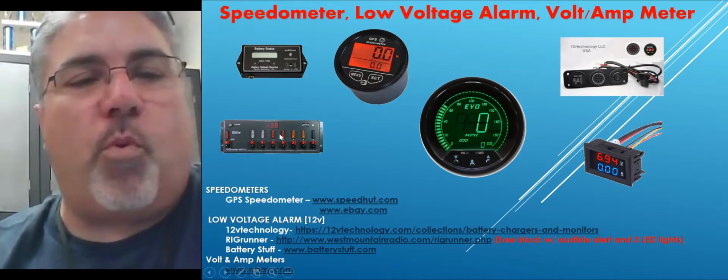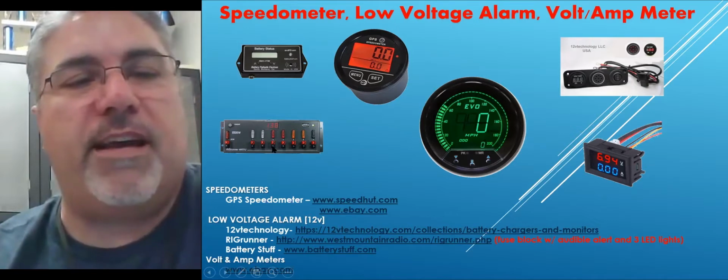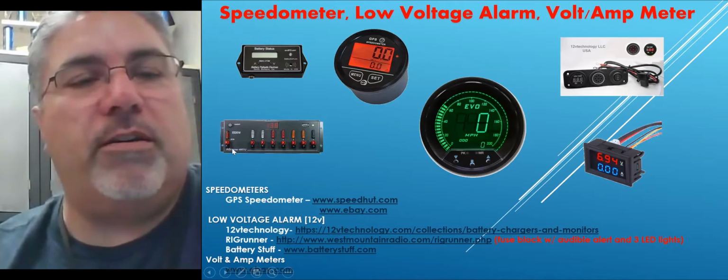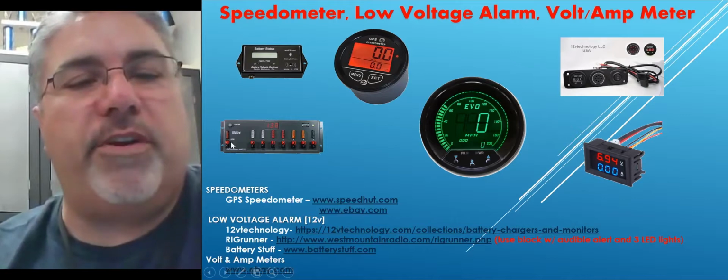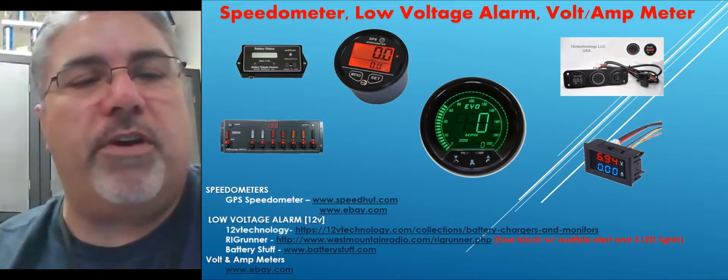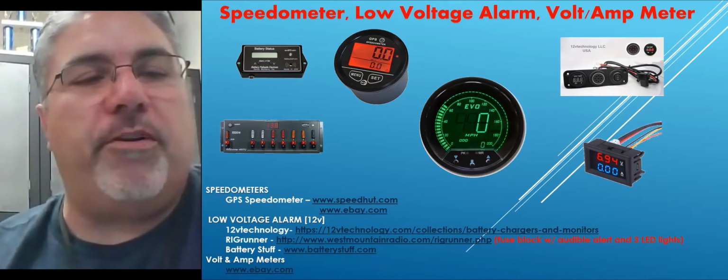For wiring your 12-volt system, we found that these fuse boxes and distribution panels are fantastic. You have an input, it's Rig Runner. This is the 407U. They have all different kinds. If you go and look at the Rig Runner or PowerWorks website, you have your main power coming in, and then you can distribute it out.